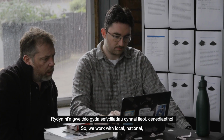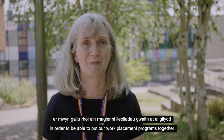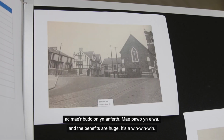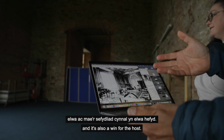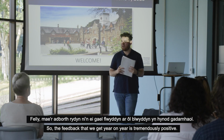So we work with local, national and occasionally even international hosts in order to be able to put our work placement programmes together at both the undergraduate history and the MA Public History and Heritage. And the benefits are huge. It's a win-win-win. It's a win for the students, it's a win for Swansea University, and it's also a win for the host. So the feedback that we get year on year is tremendously positive.